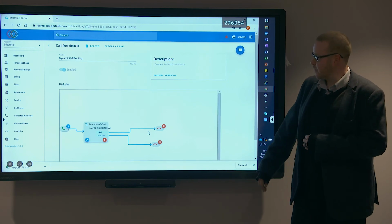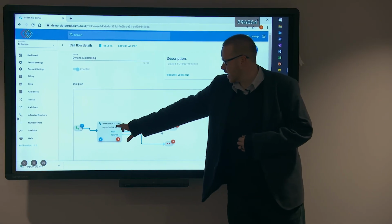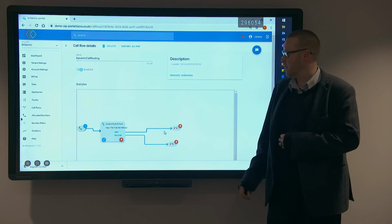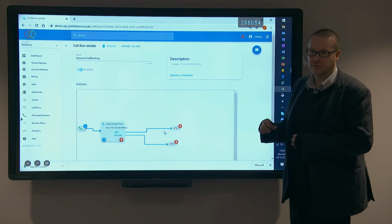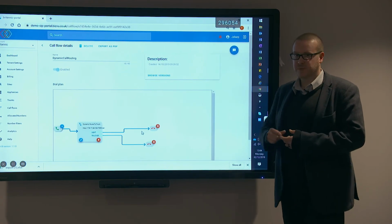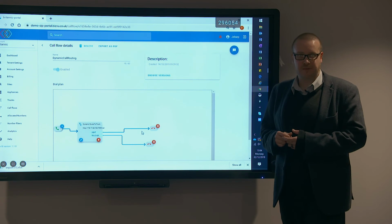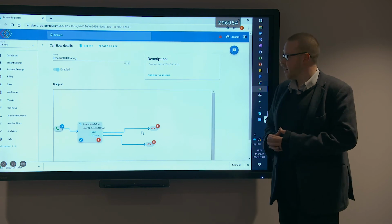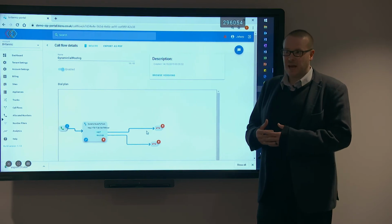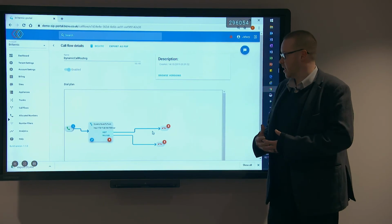The call hits this dynamic API and decides I'm going to route it to the CRM. The CRM sees who that caller is, it sees the number they've tried to dial, and it says, actually, this person's based in the Midlands. We spoke to them about 5 years ago. Why don't we route that person to the Midlands office? So they get the local presence, they get that personal touch.